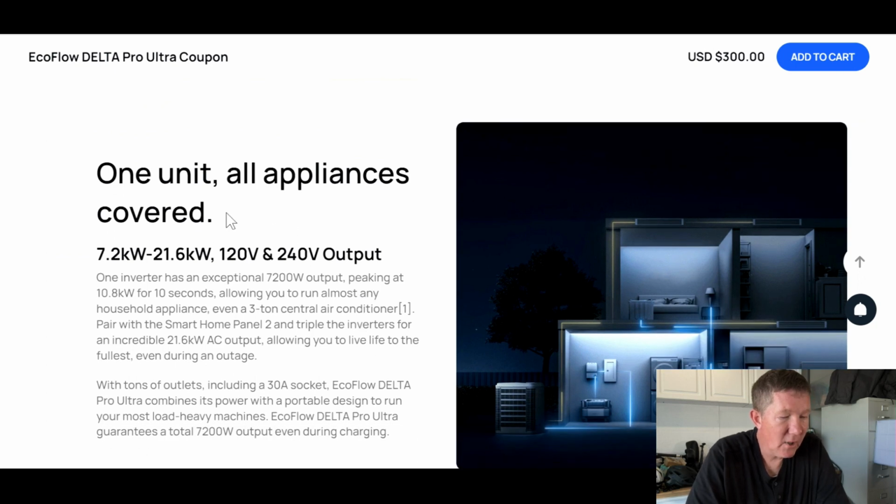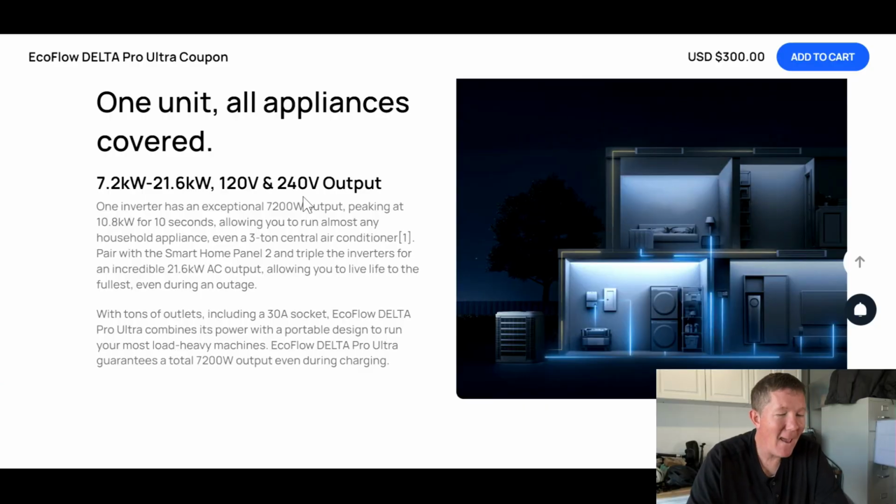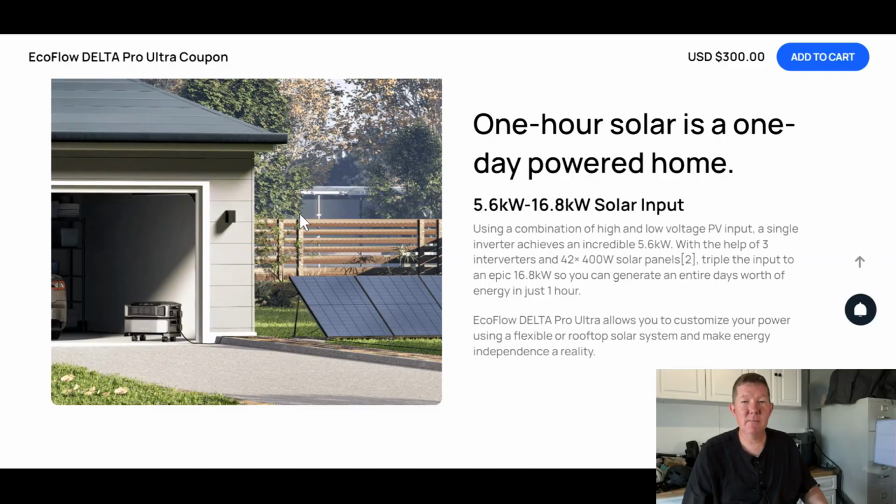Look, one unit, all appliances covered. 120 volt and 240 volts of output, so you can run your air conditioner, your hot water heater, your washer and dryer. You can run everything on this unit right here. Massive, mind-blowing, because of the innovation. I've watched Ecoflow grow through the last couple of years from when they were a smaller company offering smaller products to now they've got this massive unit.